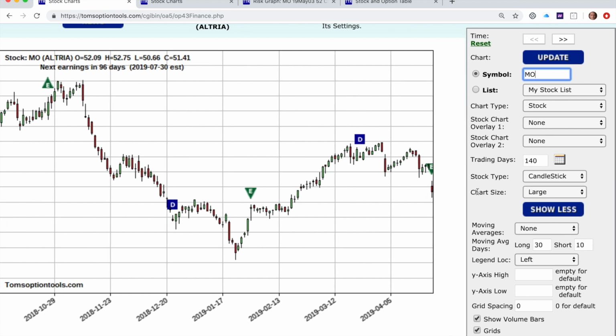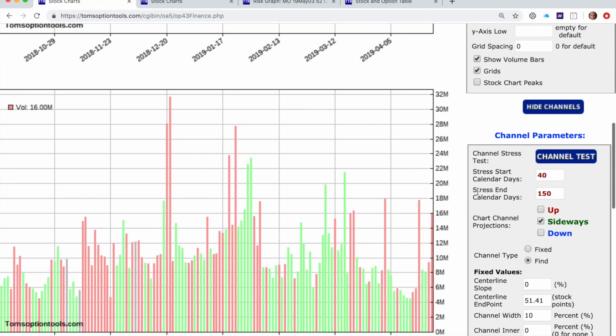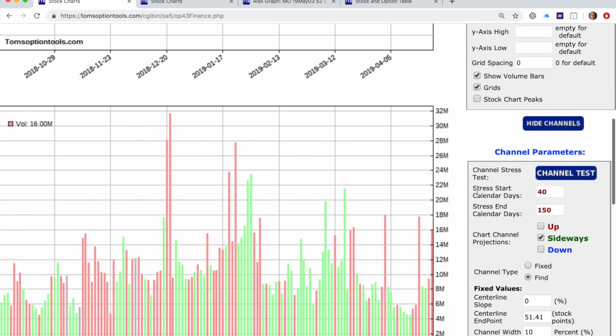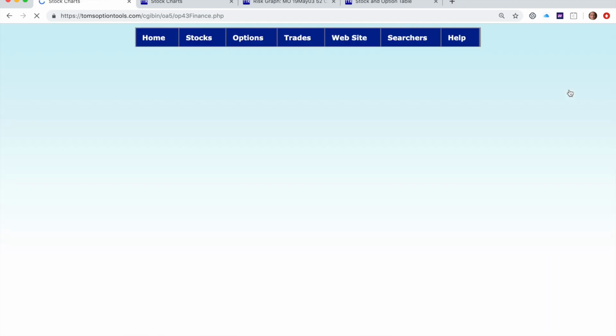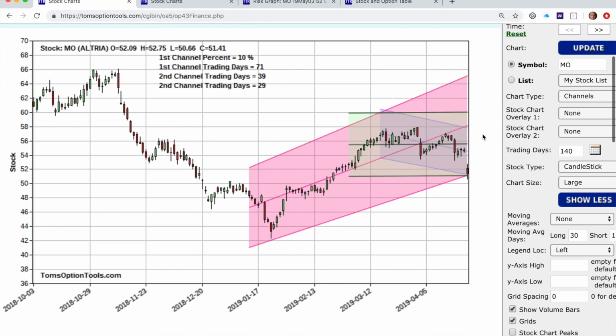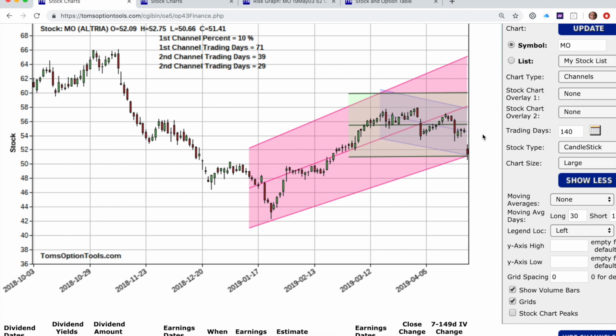Well, it can go up, down, or sideways, but when you use the channel indicator, scroll down, and you'll notice on the right side of the page, there's a channel test. For now, leave all the default settings alone and click channel test. So let's talk about what channels are. Channels are really a series of support and resistance levels.